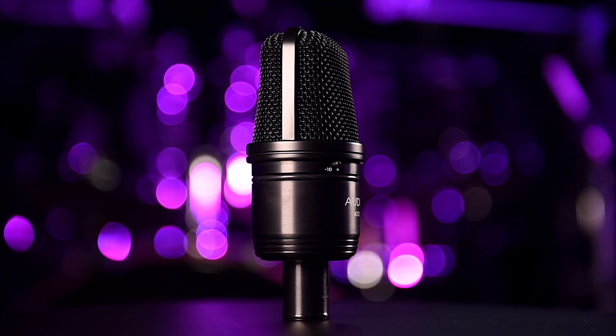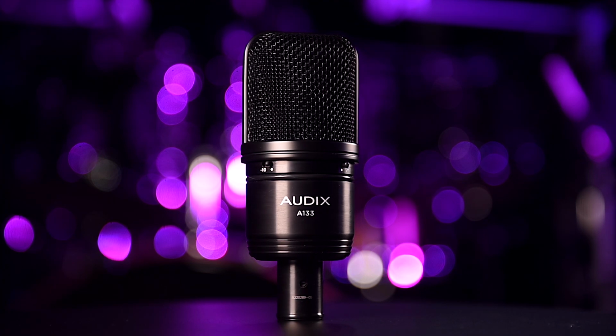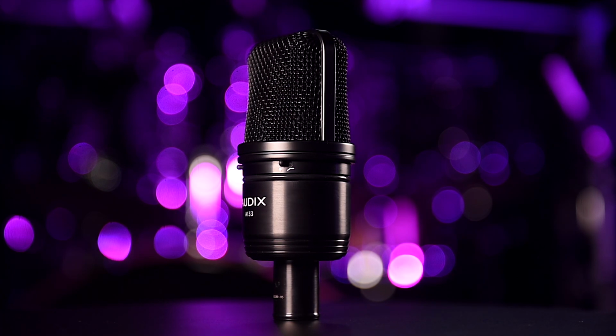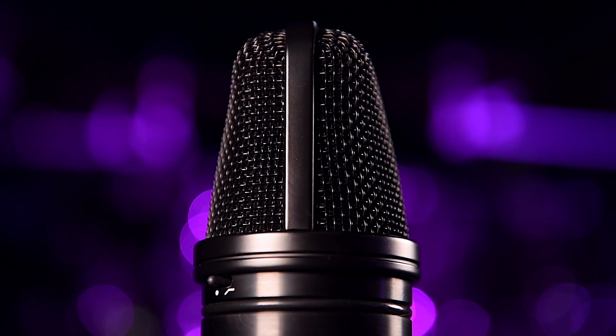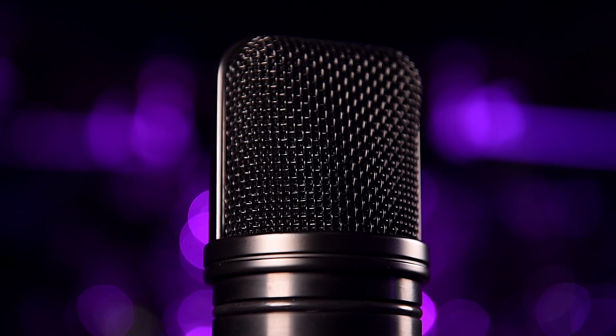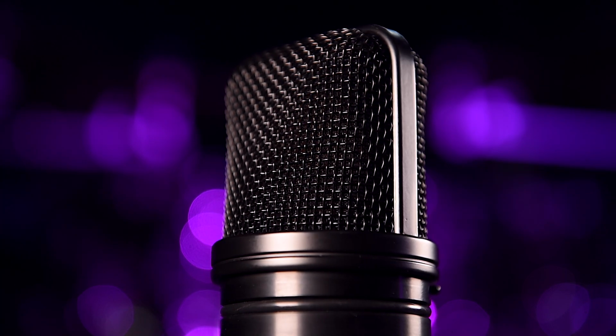The A133 hosts an internally shock-mounted 33mm gold-sputtered diaphragm housed in a typically Audix apocalypse-proof precision-machined aluminium body. The mic houses an ultra-thin layer of acoustic foam behind the steel mesh grille, acting as a pop filter to minimise plosives, ideal for recording vocals and podcasts.